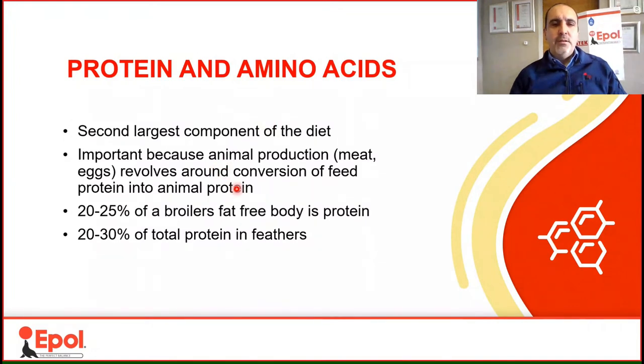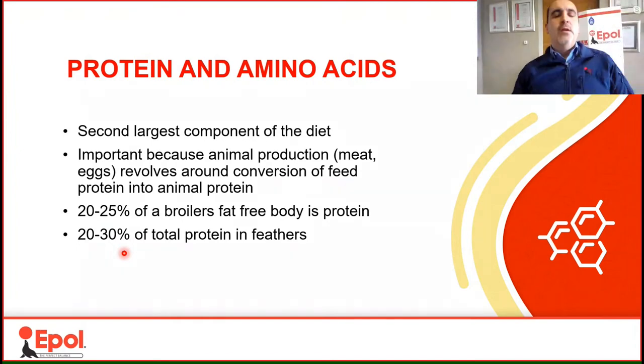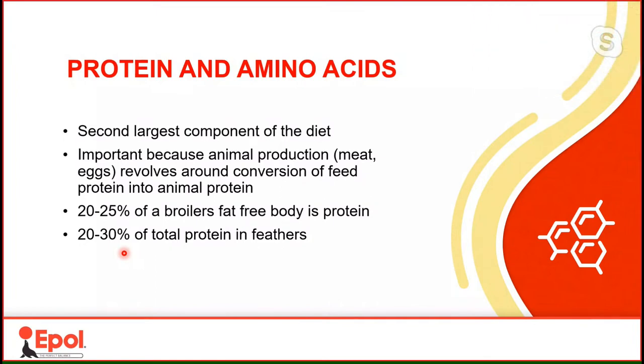Why is protein important? If you're dealing with a broiler, you obviously want meat production, and meat is generated from proteins and amino acids. So it's very important, and that's why it's also a registered nutrient, that you get the right amount of proteins in your feed. As you can see, 20 to 25% of the broiler's fat-free body composition is protein, and 20 to 30% of total protein is also sitting in the feathers. If you're farming for the live broiler market, a good feathered bird is definitely beneficial, and it's also important to have the right amount of amino acids to ensure proper feathering of your birds.